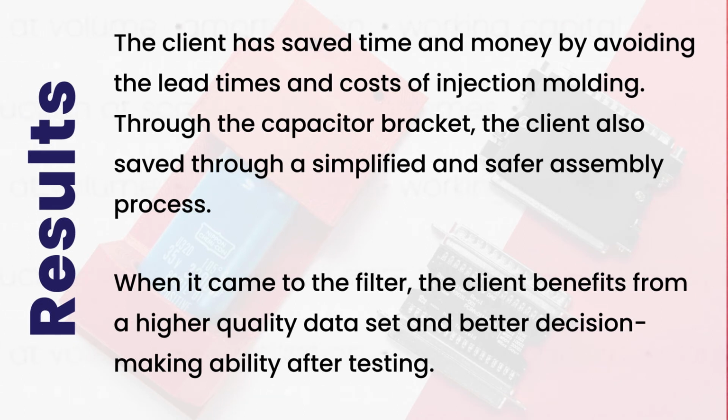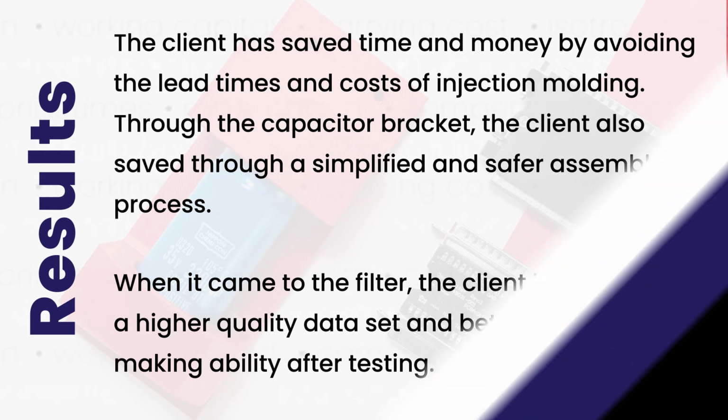The PCB filter also improved the final results by smoothing the incoming data and providing better decision-making abilities. Better, faster, and with more value added, this project had every hallmark of a SabeRex collaboration.